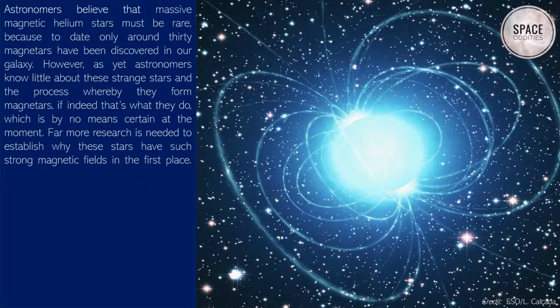Astronomers believe that massive magnetic helium stars must be rare, because to date only around 30 magnetars have been discovered in our galaxy. However, as yet astronomers know little about these strange stars and the process whereby they form magnetars, if indeed that's what they do, which is by no means certain at the moment. Far more research is needed to establish why these stars have such strong magnetic fields in the first place.